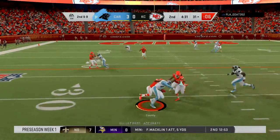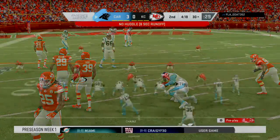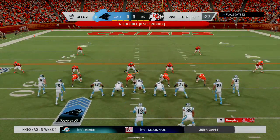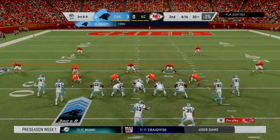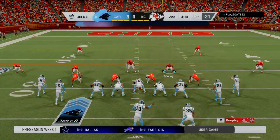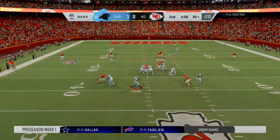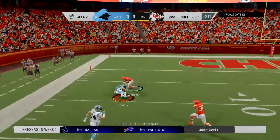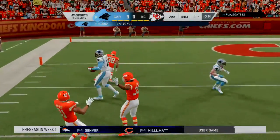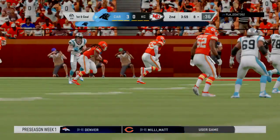And all this is taken in one-handed. What a catch. And he's going to be taken down right at the line. No gain that time on the completion, and it'll be 3rd down. He'll drop to throw. And this is caught at the 8. They're able to convert on 3rd down, and that sets up a 1st and goal.